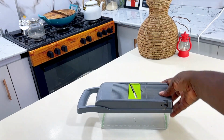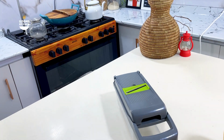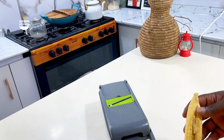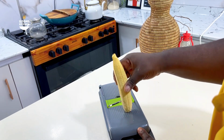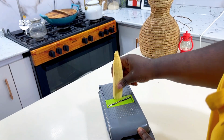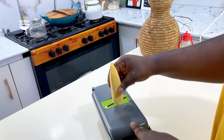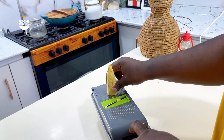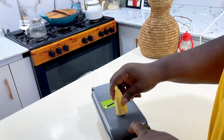Second method is with this manual gadget over here, and it's pretty easy. You just want to take your plantain and keep scraping it in there, and it's just going to be slicing it through for you. This method is easy as well, okay? But then again, imagine when you're doing a very bulk delivery, this is going to be very time consuming, yeah.